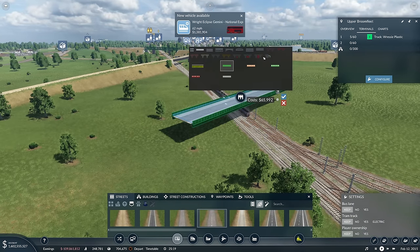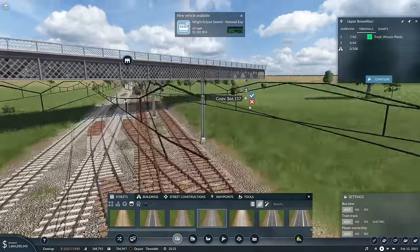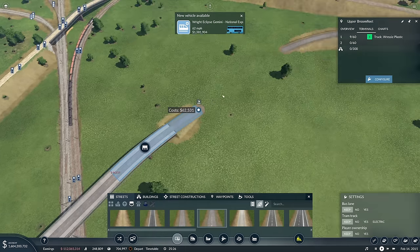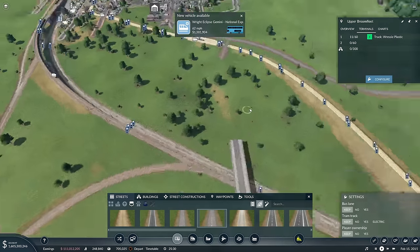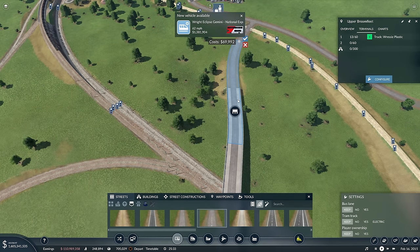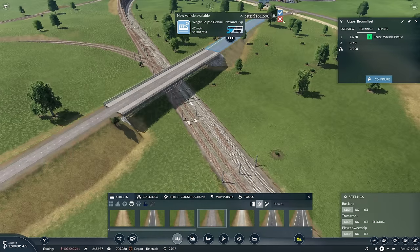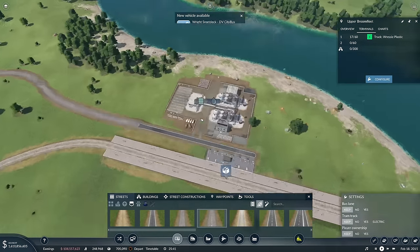Right. How about a bit of that? Nope, not having it, are you? I just want a nice bridge. There we go, right. It's a bridge that doesn't have any supports at all, but we'll claim that it... yeah. Right, so that's going to go from there to there, taking crude oil.